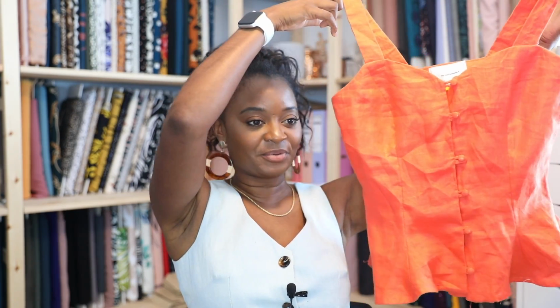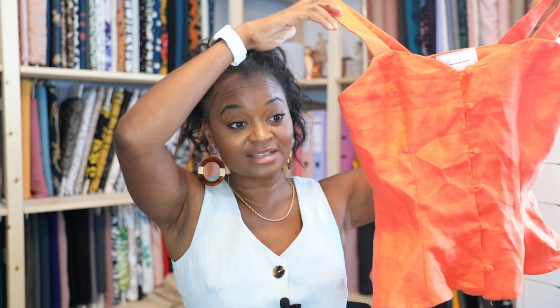So the next thing I made was this top, which I actually have mixed feelings about. I love it, but I feel like I can make it better. Let me talk about it. So this is the top that I made, which is completely creased because this is linen. I'm sorry guys, I didn't iron it. I haven't got time for that. Unless I'm wearing it out, but I'm just at home, so I'm not gonna do it.